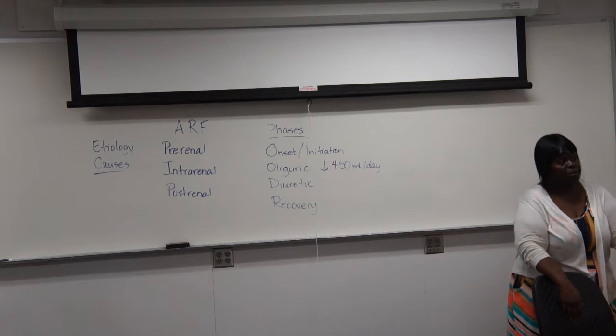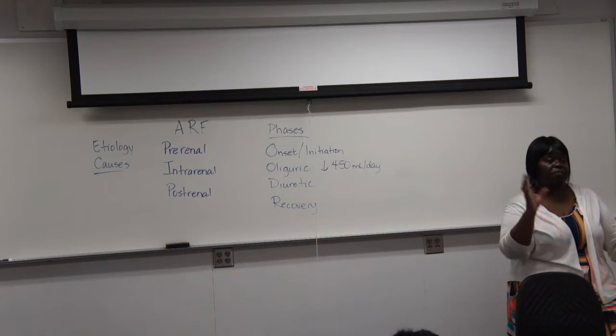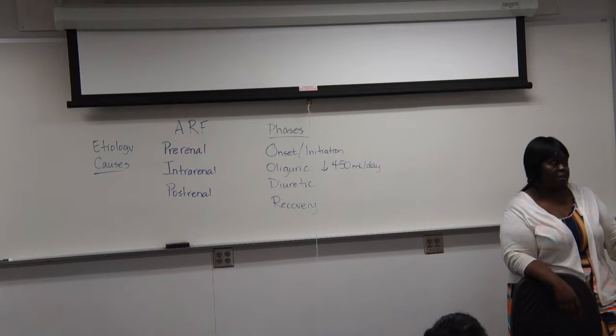You hold most of them, but in the grand scheme of things, if you've got a person who's taking a BP med, it can affect how they do on dialysis. So that's something that you don't want to do while the patient is there.